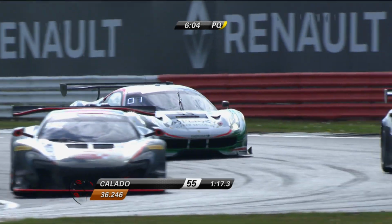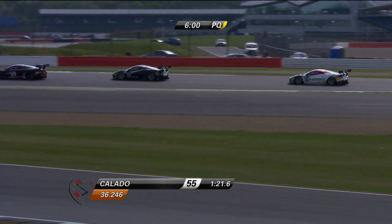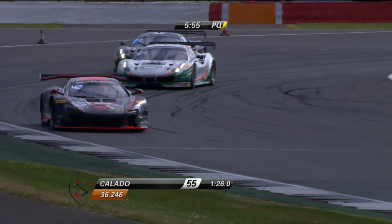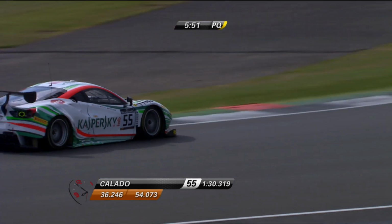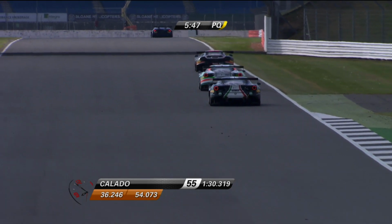So James Collado in the traffic, he's got one of the Strachan McLarens up the road and more Ferraris to get through. Yeah, he's just got to be patient. There's nothing much he can do. He gets good assistance from one of the Ferraris. Maybe he can slip past the other one as it runs very, very wide coming out of Aintree.